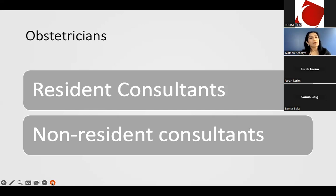But in a smaller DGH, District General Hospital, like I work in, we have got a non-resident consultant. So I'm on call from home. I'm a resident in the hospital till 5 o'clock. Then I come home and then I cover the on-calls from home. So if there's an emergency like a postpartum hemorrhage or if there's any maternal collapse, then I'm called in and I need to be there within half an hour.